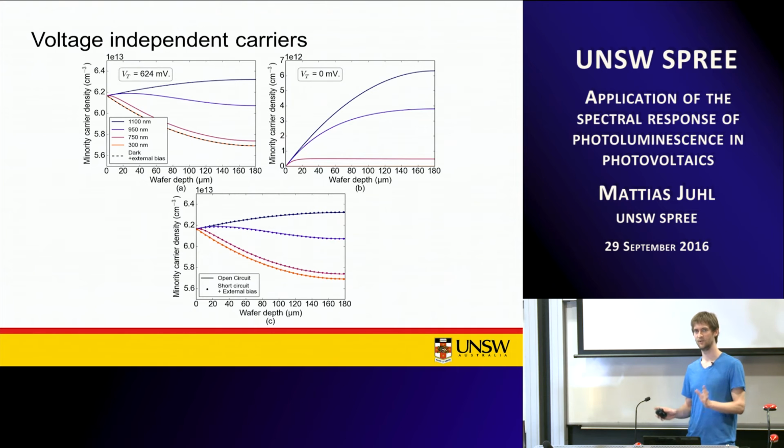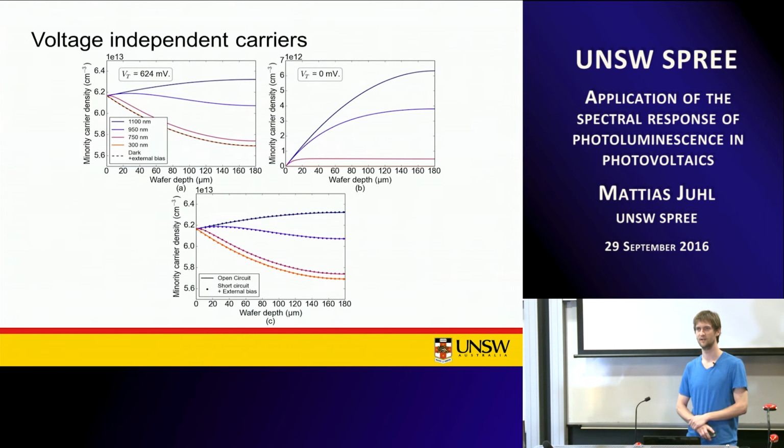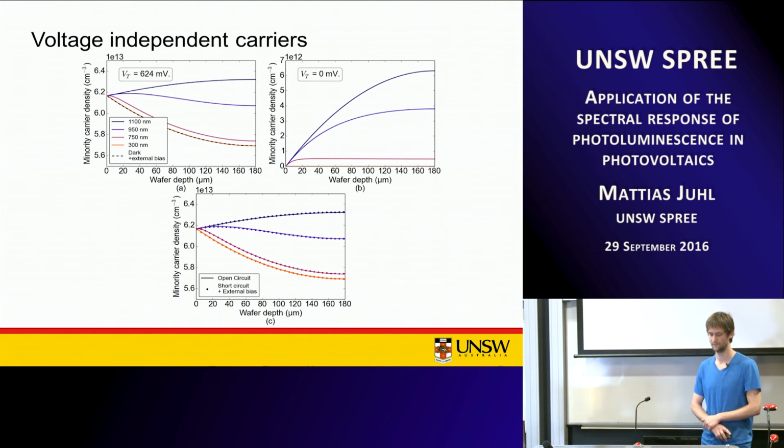Now, I know a lot of people don't like maths explanations, so we'll do it with graphs as well. In the top left corner, we have that same simulation set we saw before, with a terminal voltage of 624 millivolts and a bunch of different wavelengths. Here, it's actually a bit easier to see the 300 nanometer illumination. The 300 nanometer illumination is in orange here, and the dark case is in a dashed line, so it's a bit easier. Sorry about that before.